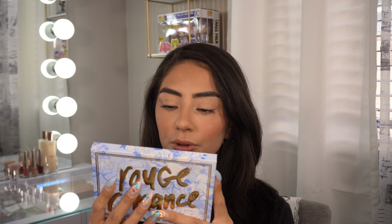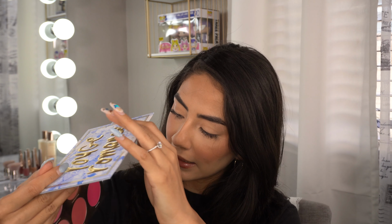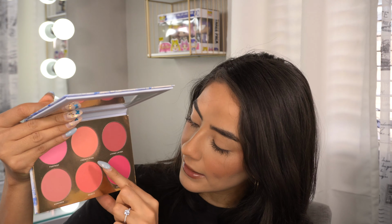So you may or may not like her, but I have to admit that she makes bomb products. If you guys haven't tried it already, you need to, but I swear about these blush palettes, she did a phenomenal job making these blush palettes. I'm currently using the Rouge Affair on my cheeks right now, and I mixed in French Kiss and Forever together to get this beautiful blush.